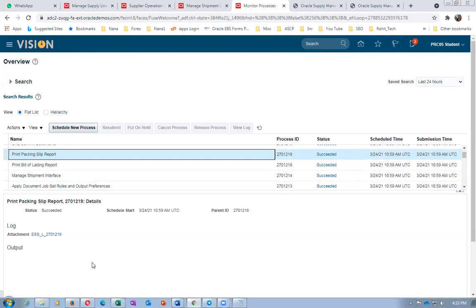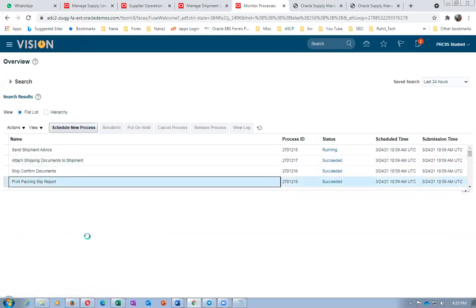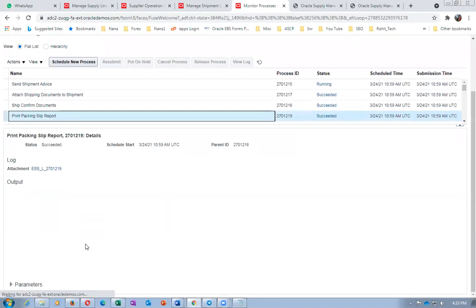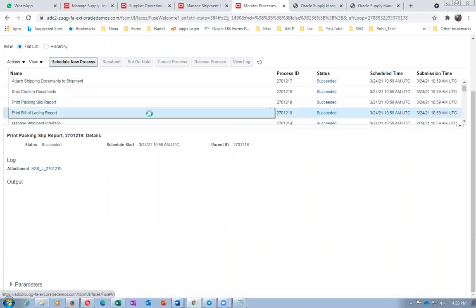Oh, so here it is. I think R12.2.9, I think, should have, sir. In 2.9, they have not given this complete thing. They're only generating it for return to vendor. I don't know. Return to vendor, it will be there. Because what happens is, here you can generate a shipping document, right? But the problem is the bill of lading report is there, but it is not giving me any output at all.